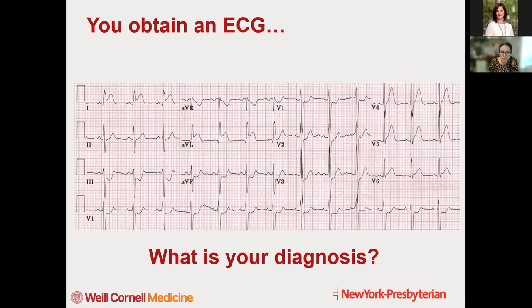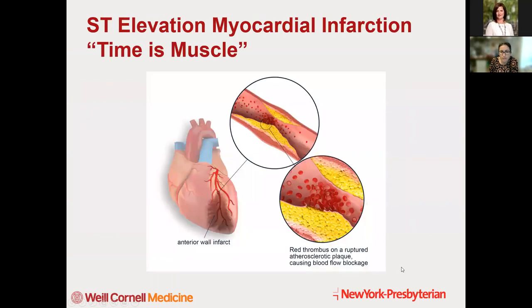You get an EKG. If we were all together, I'd ask you to shout out what you see here. I tried to pick one that's relatively obvious: this is an EKG of an ST elevation MI. You can see ST elevations here in lead I and lead aVL. When you look out here in the lateral leads, these ST segments also do not look normal. What also gives you a clue is that you are seeing ST depressions in the inferior leads, II, III, and aVF, and there are some depressions in V1 through V3. When you have ST elevations and these reciprocal ST depressions, this is a slam dunk diagnosis for an ST elevation MI.